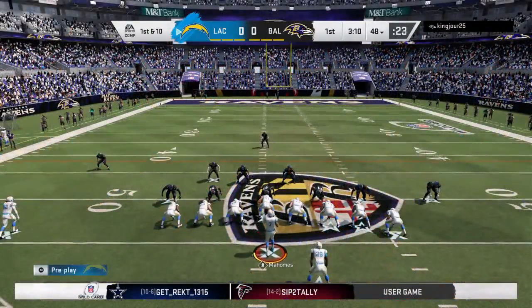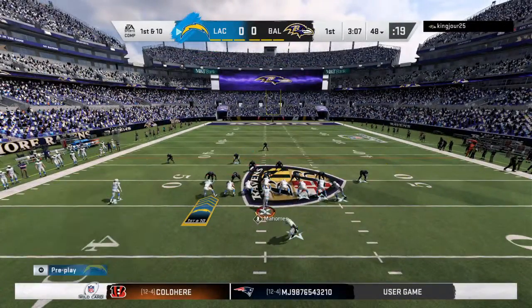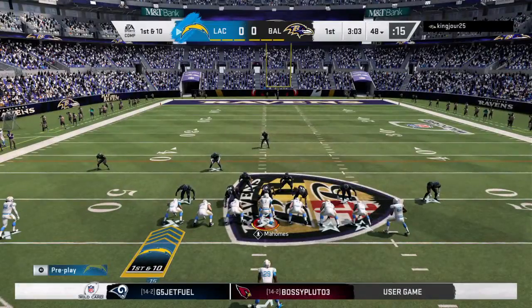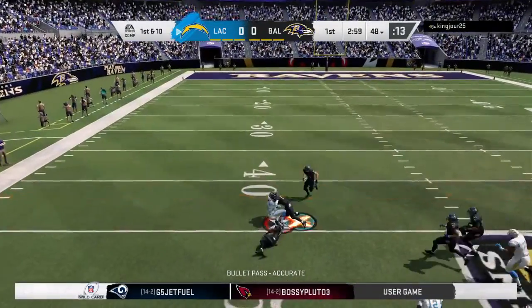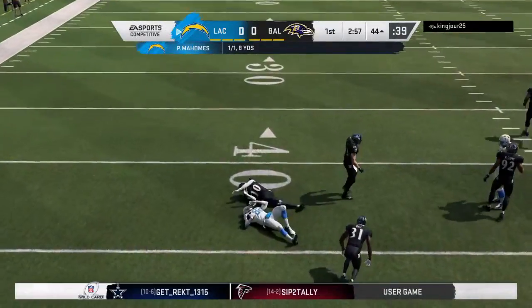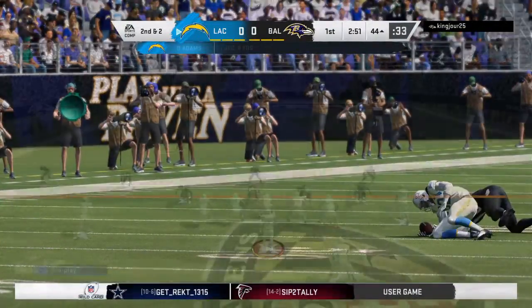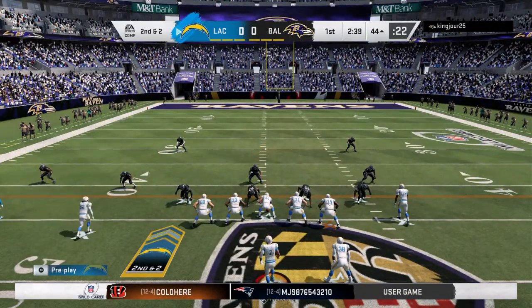Back-to-back good plays have them on the move on first down. A quick throw out to Adams on the perimeter. And they'll get him down after a pickup of 8, 2nd and 2. Got the defense on their heels. 2 first downs in a row, and now a pickup of 8.